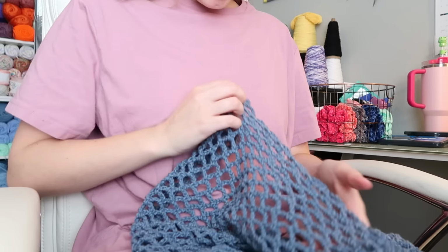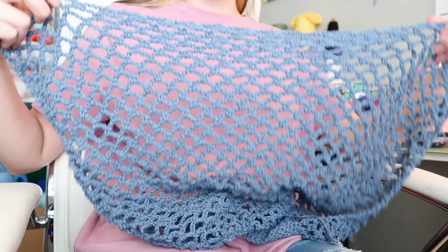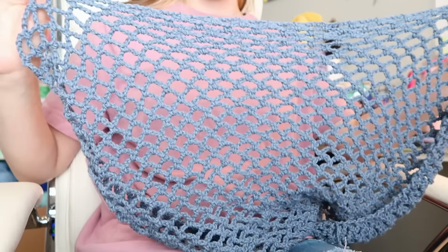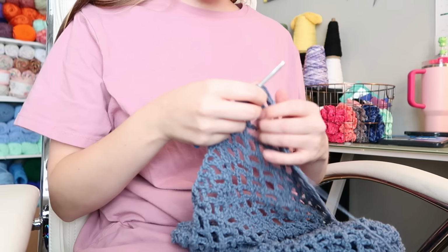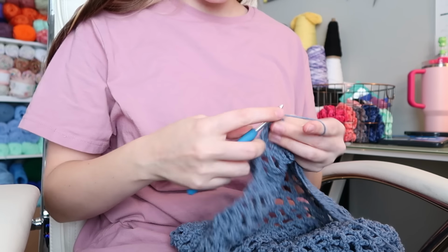Oh, I did too many rows. You know what, I'm gonna leave it because I usually do 35 rows. But I did 37 on accident. But like I said, I think it's gonna be a little bit smaller, so I'm just gonna leave the 2 extra rows in so I don't have to frog. And so it is slightly bigger. Now onto the straps portion.